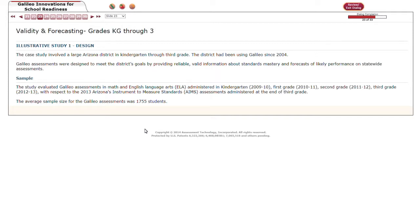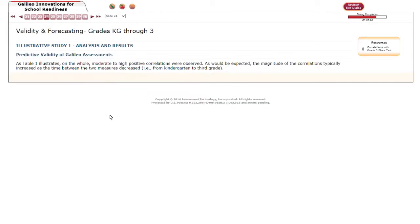So on average, the sample size for each of these assessments was over 1,700 students. So we've already talked about the types of analyses that we'll be performing here, so let's jump straight to the results.